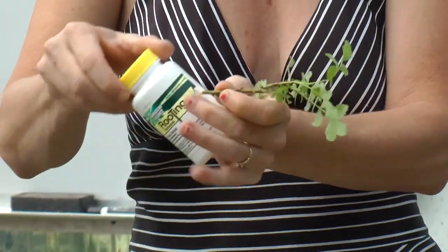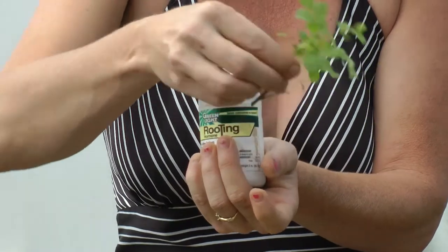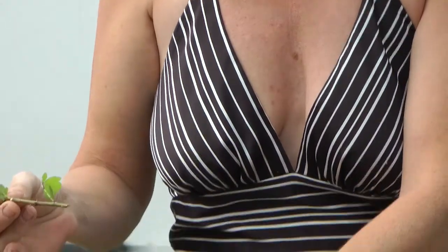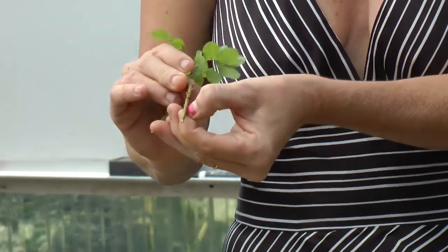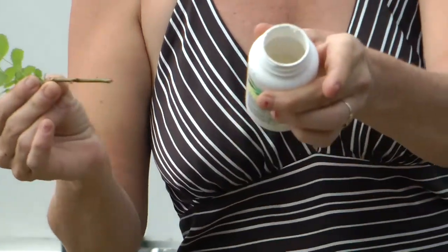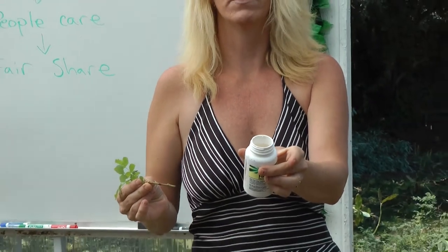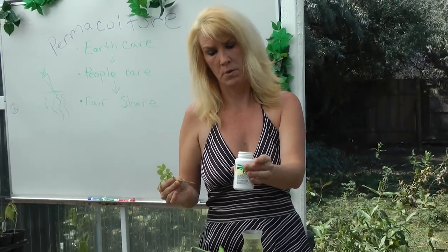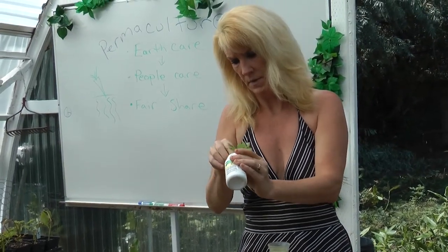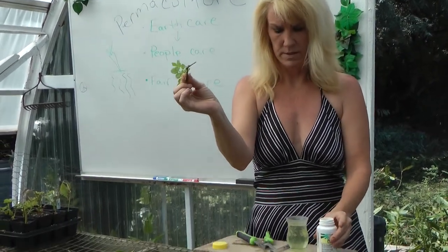And then I have my rooting hormone, and you can get this at Walmart or any grower's supply, like a nursery or Target, any place like that. So this is called rooting hormone, and you can also make your own out of willow trees. They have a natural rooting hormone. So that's what the Indians did. So I'm gonna just dip it, and this helps speed the process up.